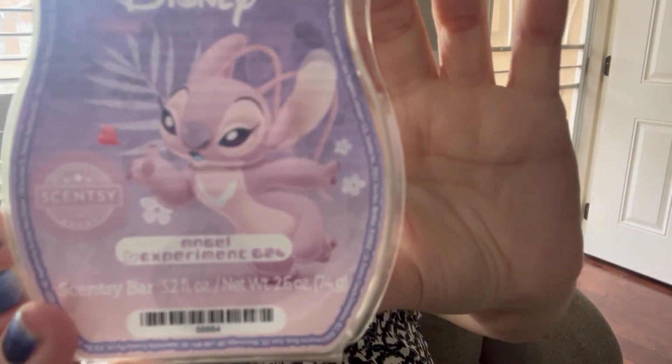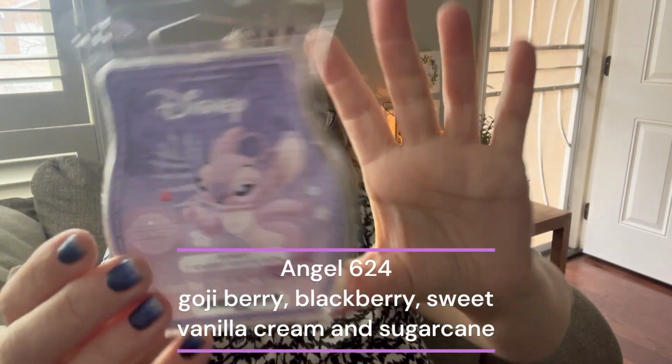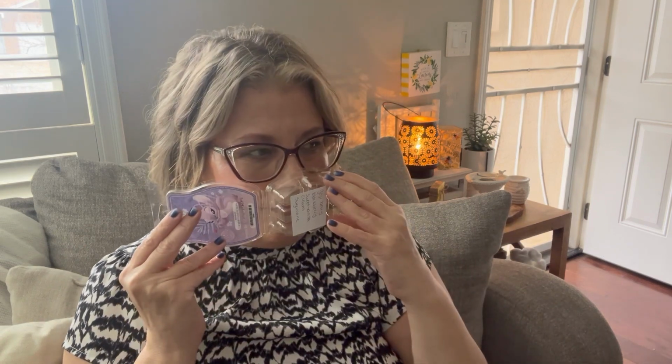Got through an Angel 64, and the scent notes are goji berry, blackberry, sweet vanilla cream, and sugar cane. And this one was in my Scentsy Club, but I was able to take it out because it's coming, actually it is now, in the spring summer catalog this year. And yes, this is just a really good, almost raspberry cotton candy scent. I love it. It's a good performer. It's very sweet. So if you enjoy cotton candy scents, maybe pick this one up and give it a try.